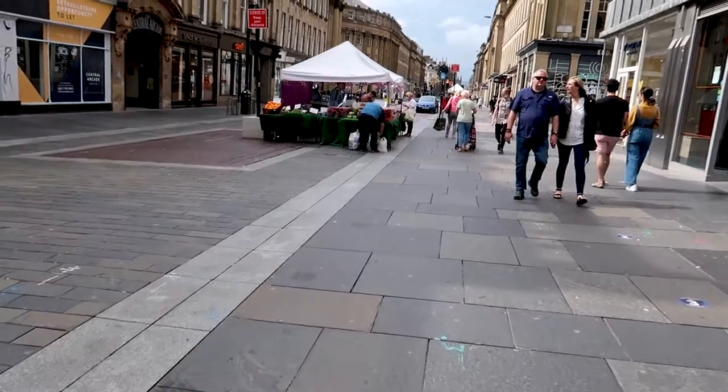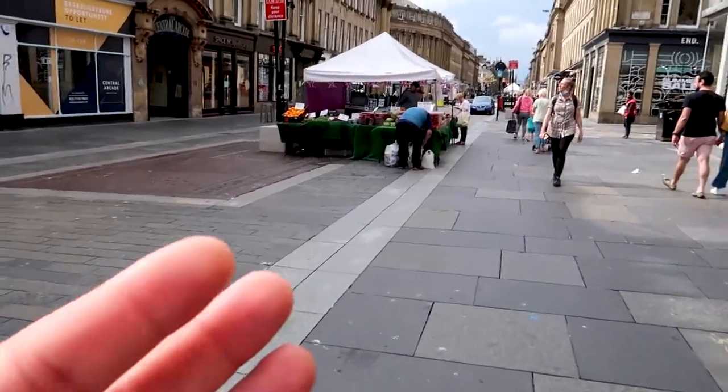They have these kinds of fruit stalls around Newcastle, sometimes here, sometimes on Northumberland Street. But I think the price is going to be the same as if you bought from a supermarket. But I'm not sure.